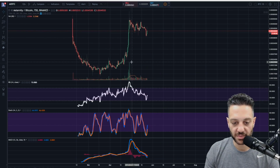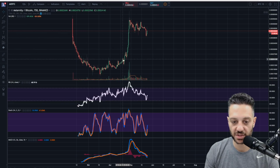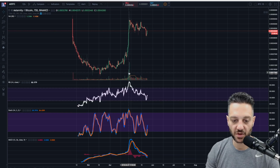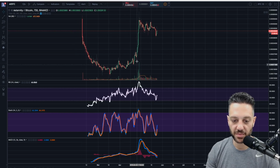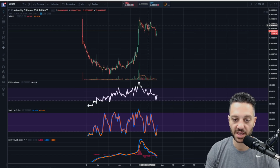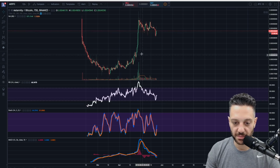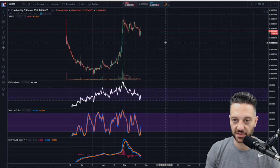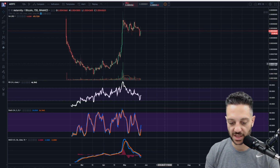The one thing that's promising to me about this is all of this green volume here that gave us this rally to finish that cup portion of the cup and handle. And we don't see any significant red volume bars thereafter, meaning that people that bought here tended to hold onto their coin, and we don't really see anybody selling off. So the traders that bought here are expecting to hold this until achieving further profit potential before selling off.